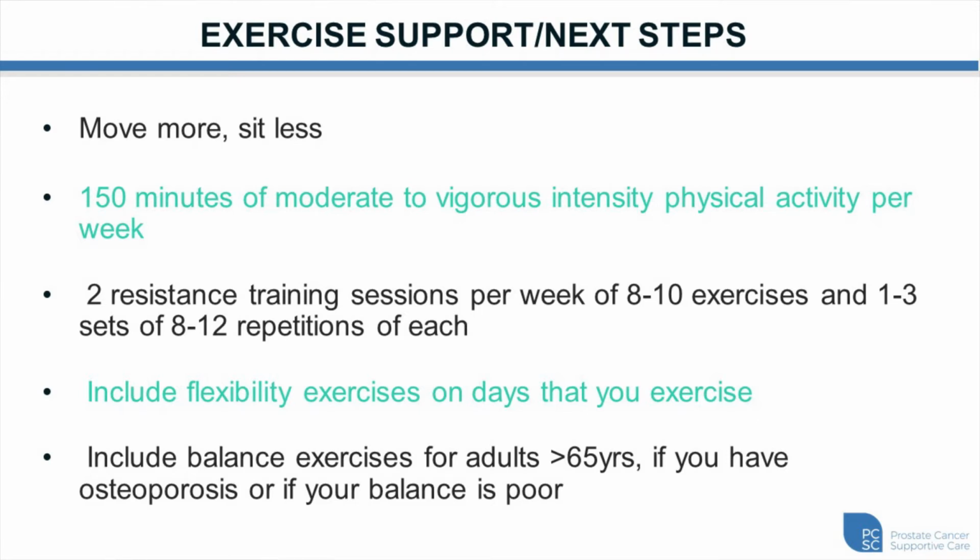The third thing we want you to do is to include resistance training. 2 sessions a week at a minimum. We're looking at 8 to 10 exercises, so working your whole body, and doing 1 to 3 sets of 8 to 12 repetitions of each exercise. We also want to make sure we include flexibility exercises on days that you exercise, so basically stretch when you exercise, and include balance exercises if you're over 65, if you have osteoporosis, or if your balance is poor. And a balance exercise can look as simple as standing on one leg.